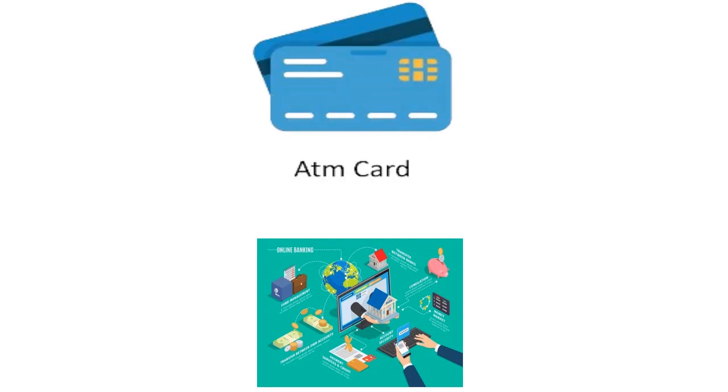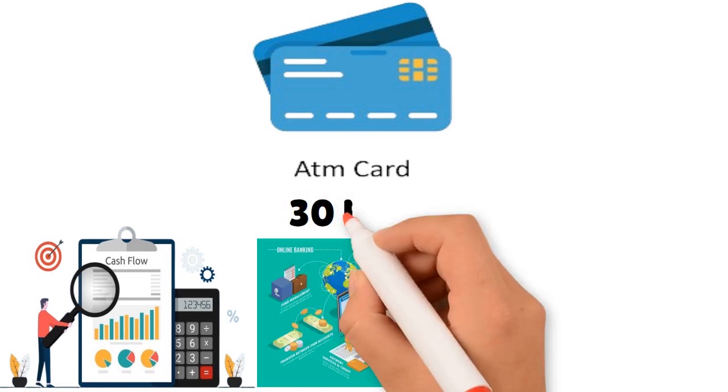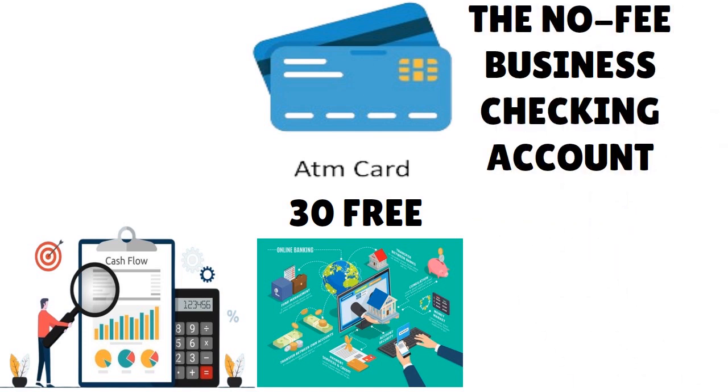Which means you have an ATM card, free checking, wire transfers, deposits, direct deposit, and access to digital banking. That's really good. One thing I want to say is that if you have a new venture with limited cash flow, the no fee business checking account offers 30 free non-electronic transactions monthly. That will not cost you anything. It's called the no fee business checking account.